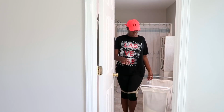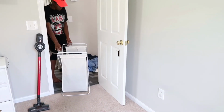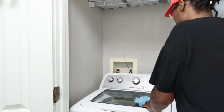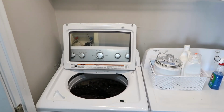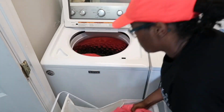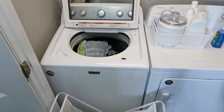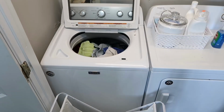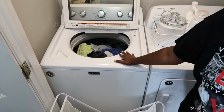So my particular laundry routine, we do it over the course of the weekend. I work Monday through Friday, so it's just a lot easier to get everything done on the weekend because I clean pretty much every weekend as well. So I just make sure to tackle my laundry. I'm going to be honest with you guys, laundry is not my favorite chore to do at all. I love cleaning, but I definitely don't love doing laundry, so I hope I can give you guys some tips today.